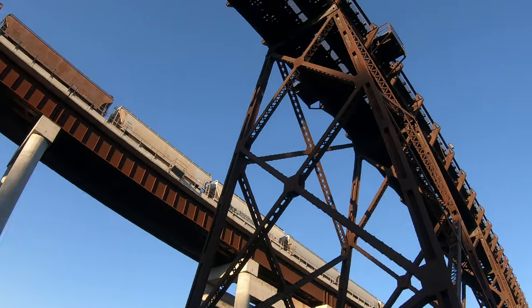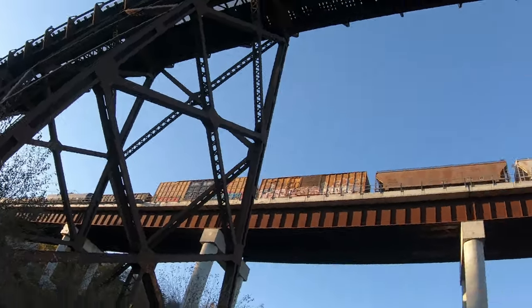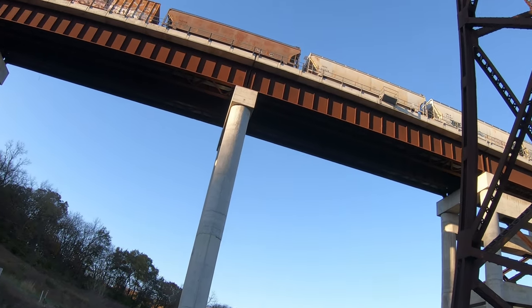This next stop that we're at, this is the Kate Shelley High Bridge. Look at this structure. This is obviously the original bridge, and this is the brand new one. I've never been here with a train stopped on it. Just look at it.